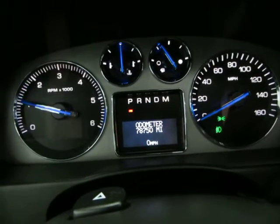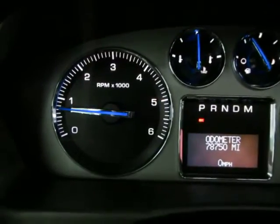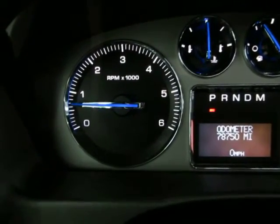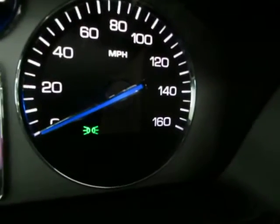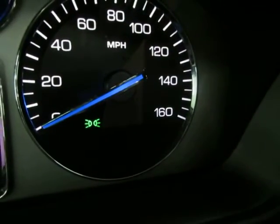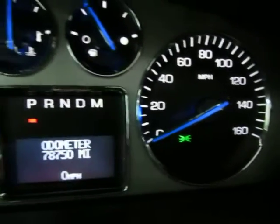And the reason I'm doing that is so you can see that the car is running and idling perfectly, and that there is no check engine light on, no airbag light, no service engine soon, no maintenance due, nothing like that. The only light that you have there now is the General Motors daytime driving lights. Okay.